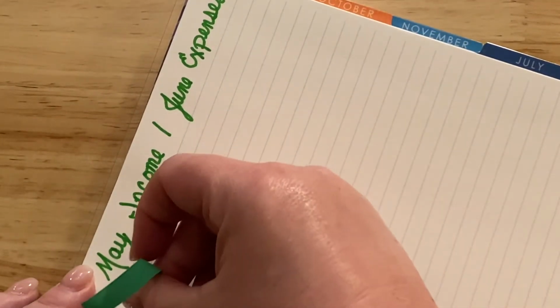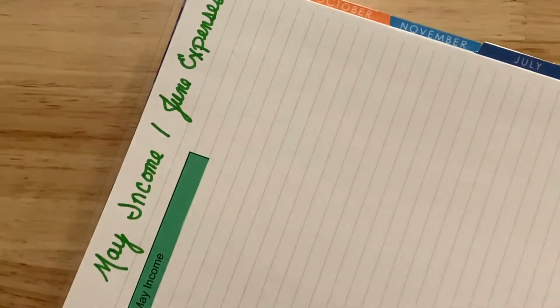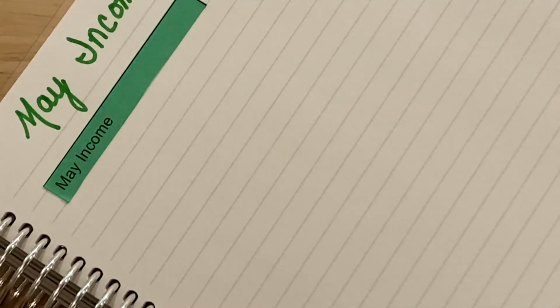Y'all, I did not get a kit. I totally want one, but I can't justify paying for it. So this is super janky. It's just printed on Post-it notes because we run a first class operation here. We do.